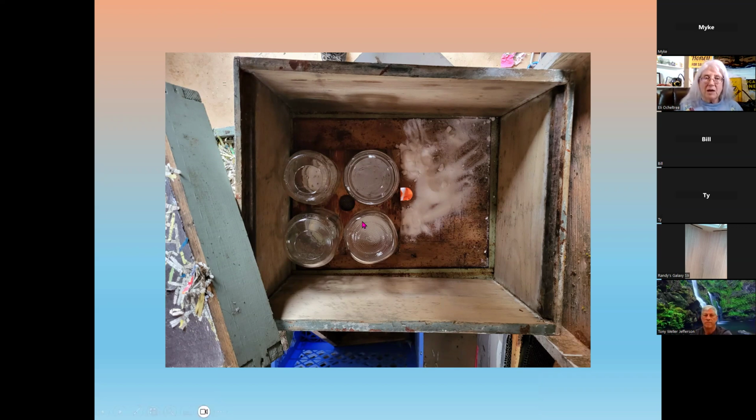So I like being able to have different jars, and I put that on. Some hives took it, some didn't really. So today I added plain 1-to-1 and put it right next to it. And if they only take the plain 1-to-1 or they only take the 1-to-1 with the Hive Alive supplement in it, then I'll know what they prefer. If they don't like it, I'm happy to go with whatever they want.